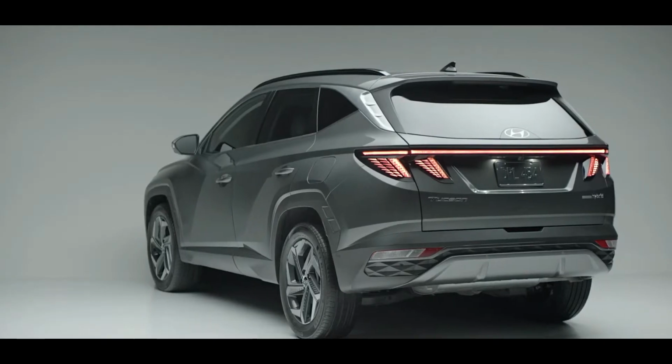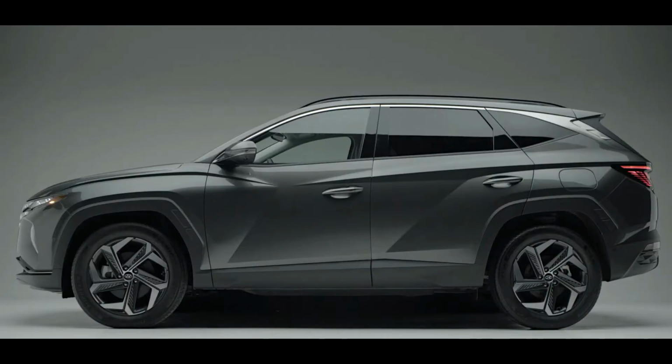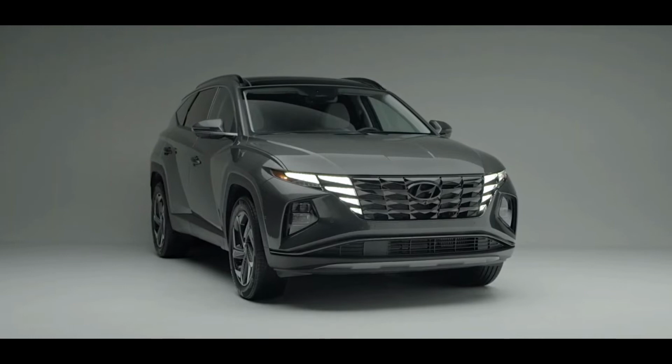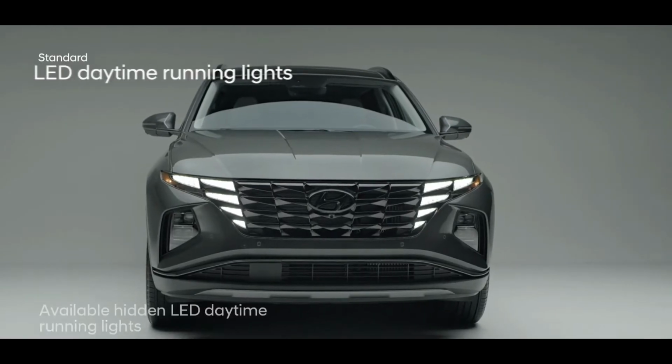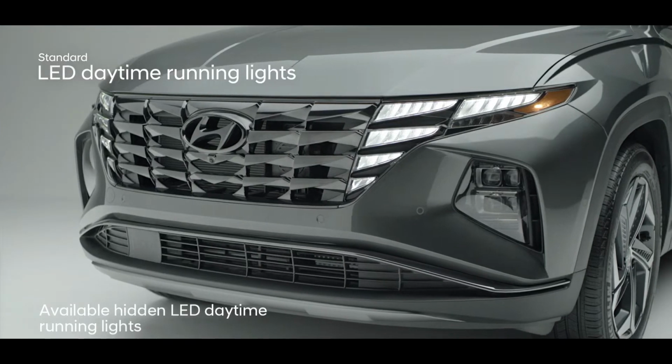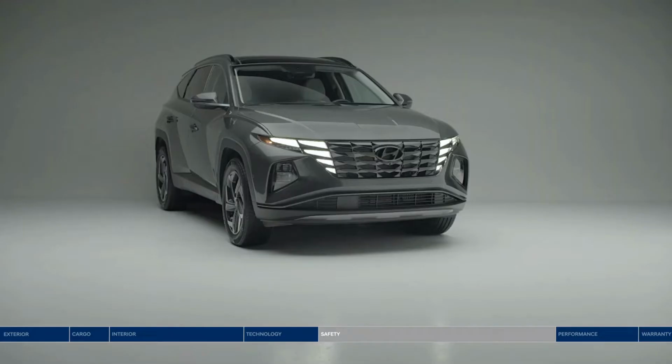According to the EPA, the plug-in hybrid variant has a 13.8 kilowatt-hour battery pack that can provide up to 33 miles of electric-only driving. When connected to a level 2 charging station, the battery can be fully charged in around 2 hours thanks to a 7.2 kilowatt onboard charger.